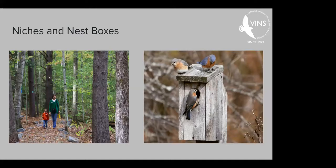Really great at providing that resource, especially if you had a tree that fell down, then you could put up a nest box in replacement, and provide even more opportunities for places to rear young, to be covered from the elements, to avoid predation, all those important things.